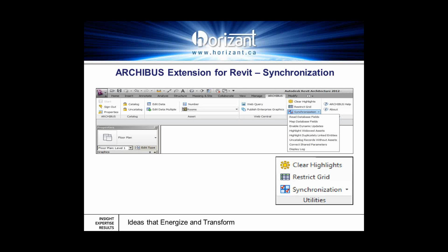Highlight duplicate linked entities presents a similar list just showing assets that have 2 or more assets associated with the same record. So any kind of data discrepancy can be handled through these commands. Uncatalog records without assets, again, presents a list of all model elements that have ARCHIBUS parameter data but do not have associated records. And you have some options to correct that data right from these dialogues. The last 2 features are more power user or administrative functions to correct any discrepancies, which we can take a look at another time.